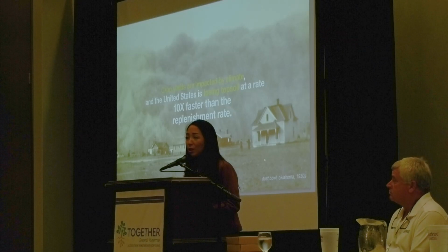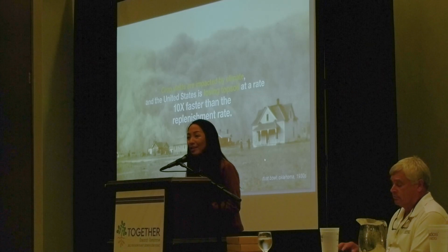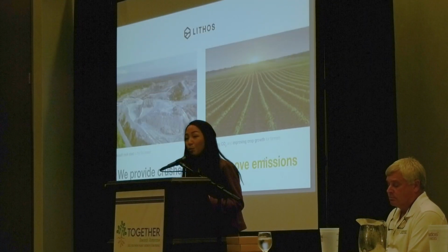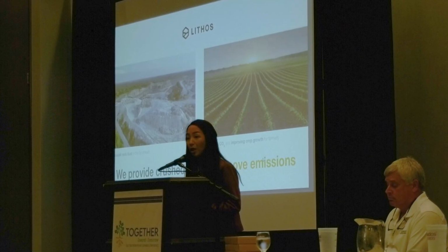A lot of the farmers that we work with in North Carolina and different parts of America are really suffering from topsoil loss and doing everything they can to prevent this. America is losing topsoil 10 times faster than we're replenishing it, and something that our technology does is actually replenish that on your field. So what Lithos does is we provide crushed basalt rock dust to farmers to sequester carbon permanently in fields and improve your bottom line.